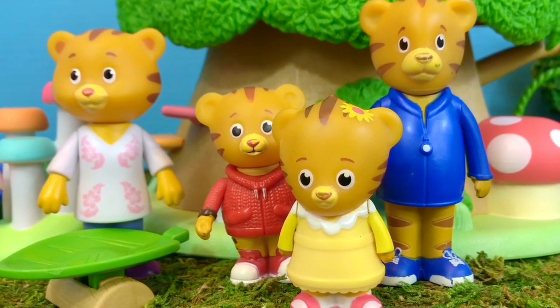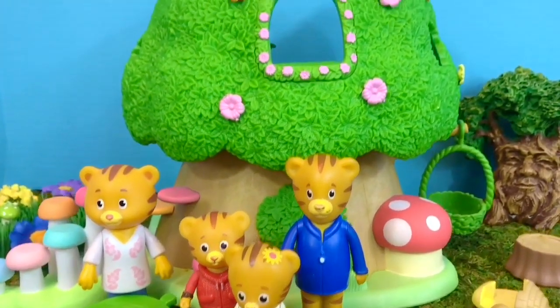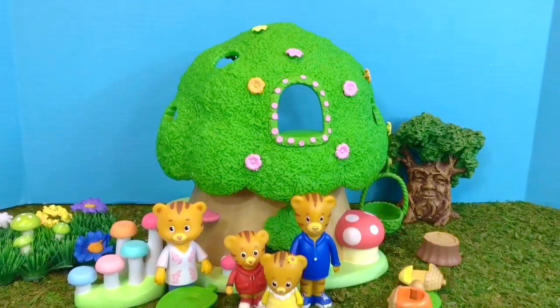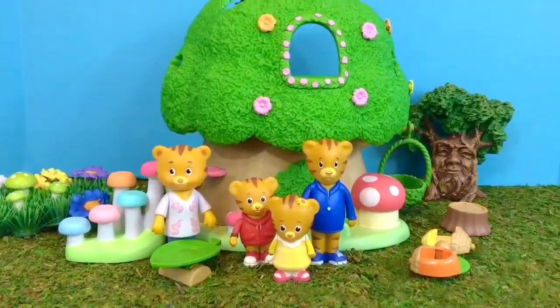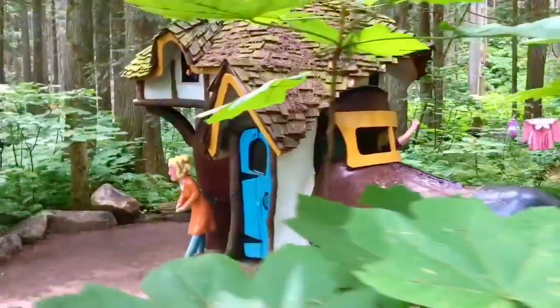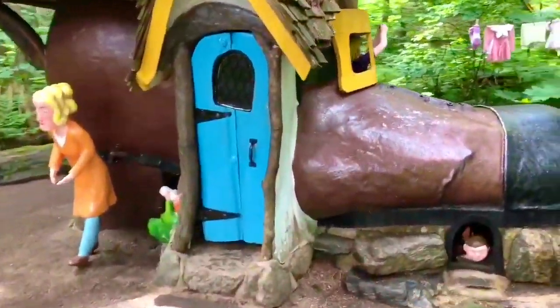Today our Daniel Tiger toys are going on an outdoor forest adventure, and so are we. This playset is a Calico Critters Baby Discovery Forest. And as we enter the forest, we see the old lady in her shoe. She lives in the shoe with all of her children.